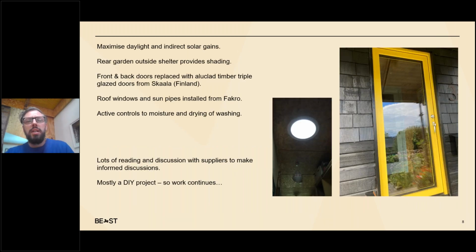And then finally, we try to maximise daylight and indirect solar gains. We're conscious of overheating, so things like sun pipes are quite good for that, and fully glazed doors, but where there's a porch, a bit of an internal buffer, you can open one door or the other to control the ventilation and the heat.